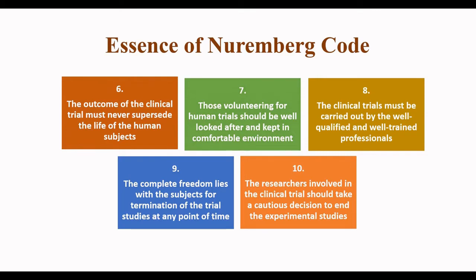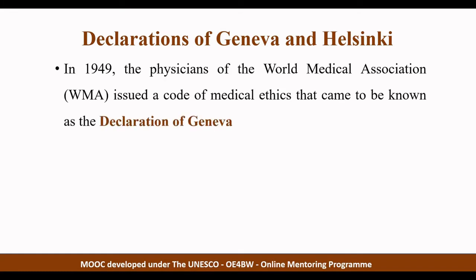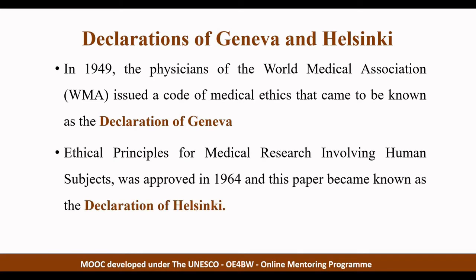The Declaration of Geneva and Helsinki. In 1949, the physicians of the World Medical Association issued a code of medical ethics to condemn what Nazi doctors had done. This code came to be known as the Declaration of Geneva, that laid out general principles to which physicians should hold themselves. To clarify a physician's duties as an investigator, the physicians of WMA discussed and debated further for several years, and the document Ethical Principles for Medical Research Involving Human Subjects was approved in 1964, and this paper became known as the Declaration of Helsinki.